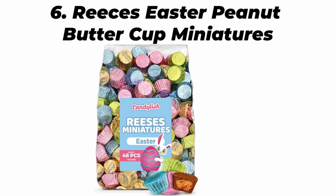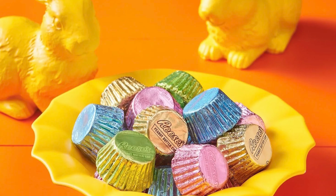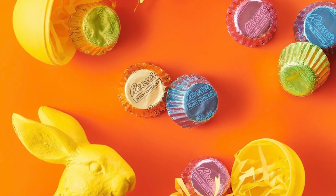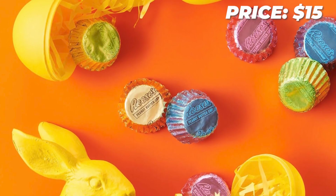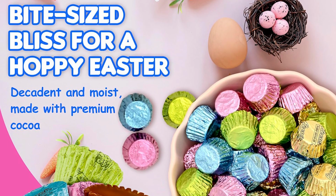At number 6, we have Reese's Easter Peanut Butter Miniatures. Peanut butter and chocolate are a perfect combination, and Reese's Easter Peanut Butter Miniatures deliver just that. At $15, these pastel-wrapped treats are perfect for stuffing eggs or enjoying straight from the bag.